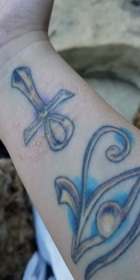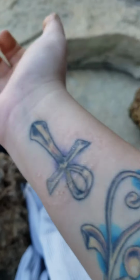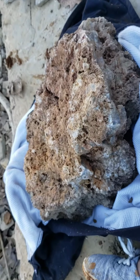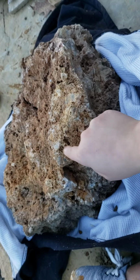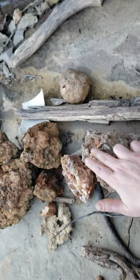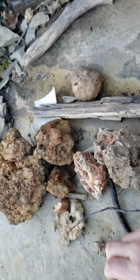But I don't think it'll hurt it. But I'm happy. It's been definitely happy hunting today. Clean this up. Show you what this beauty looks like underneath all the dirt. And cannot wait to come back tomorrow for these. Fuck yeah.